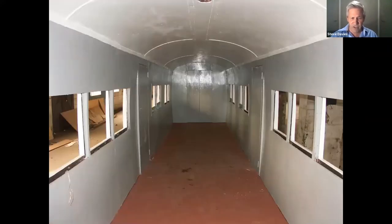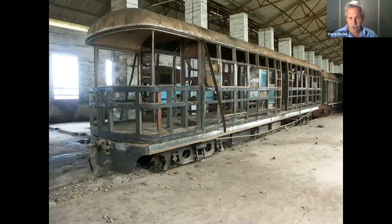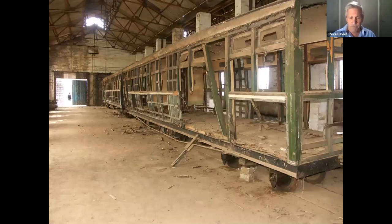And just to give you a feel for where we were and where we got to. This coach was so far gone, I got permission from the president to scrap it. But what we did was we took the wood from that coach and used it to complete this one. The far one is what's called an officer's saloon. And that was the outcome.